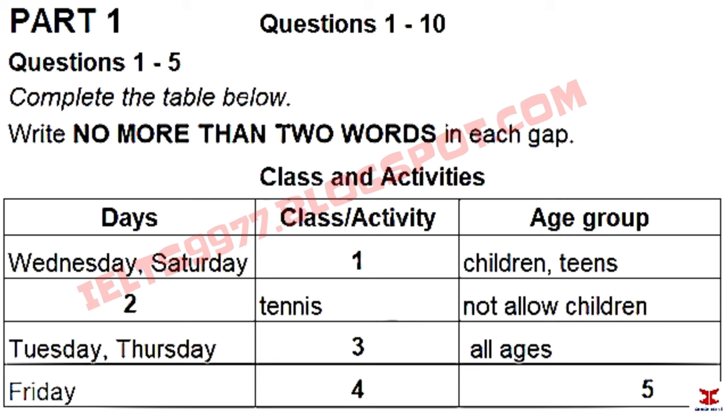The test is divided into four parts, each with 10 questions, making a total of 40 questions. The test lasts for about 30 minutes, and you will have an additional 10 minutes to transfer your answers to the answer sheet.